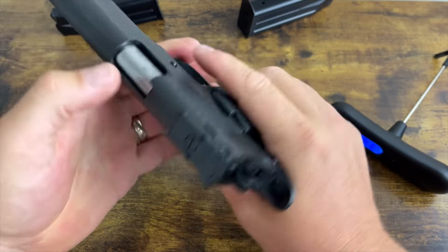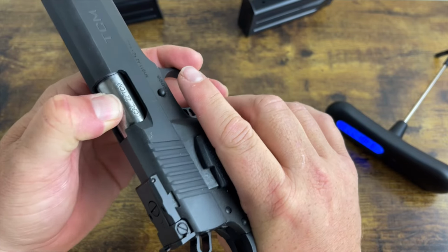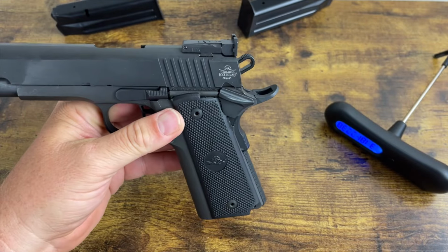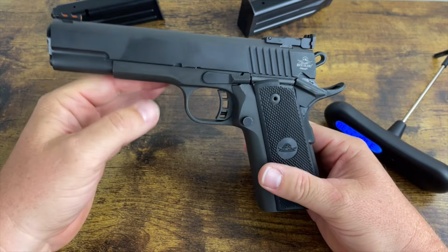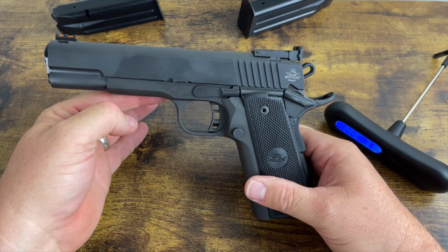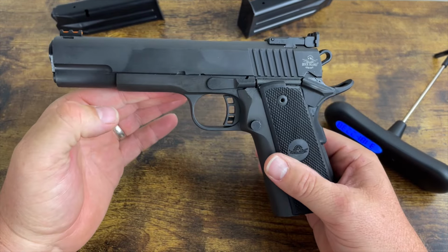So, one check real quick. No barrel movement at all. So that's good. That helps lend towards consistent accuracy. So let's go out to the live fire portion of this review and bust some caps with her.